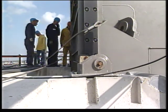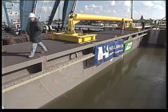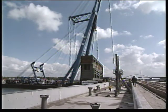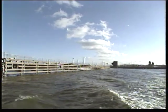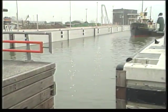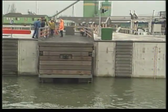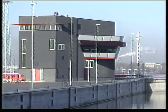The second eastern gate was installed in August 1994, right on time. A reserve gate was made in case of emergencies, and also to allow maintenance to be carried out. The guiders were installed, and on the 23rd of December 1994, the whole of the fourth lock was finished in technical terms, including the control mechanism. Testing could begin. This took 2 or 3 months, after which the traffic guidance system, which guides the ship safely into the lock, became operational.